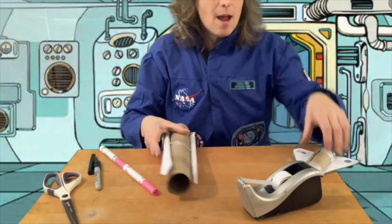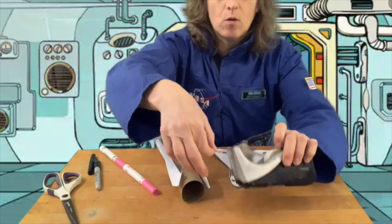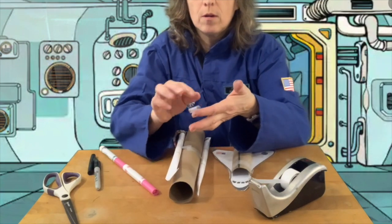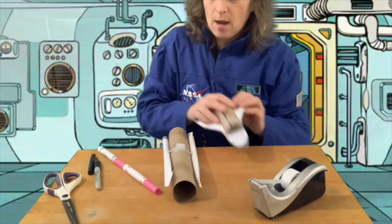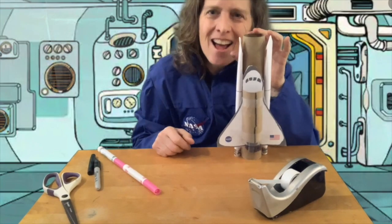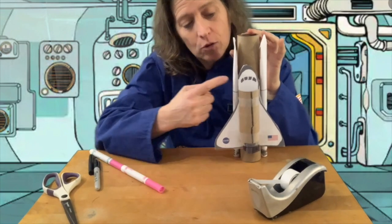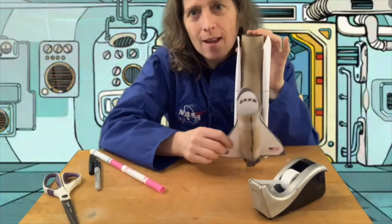All right, and now I just have to add my shuttle. This part you might need a grown-up for, unless you know how to do this yourself, to roll the tape, make a little tapey thing, stick it on there. And ba-boom! Ta-da! You have just made your very own space transportation system. 2 solid rocket boosters, external fuel tank, and your orbiter.